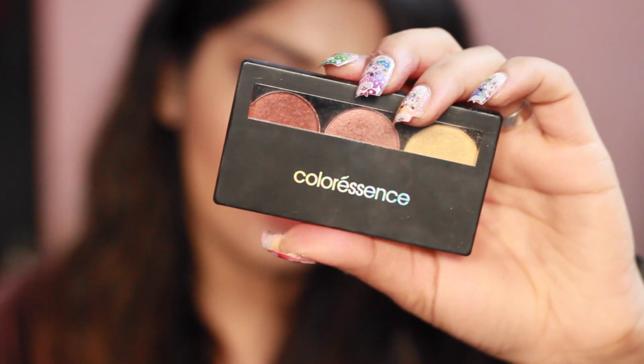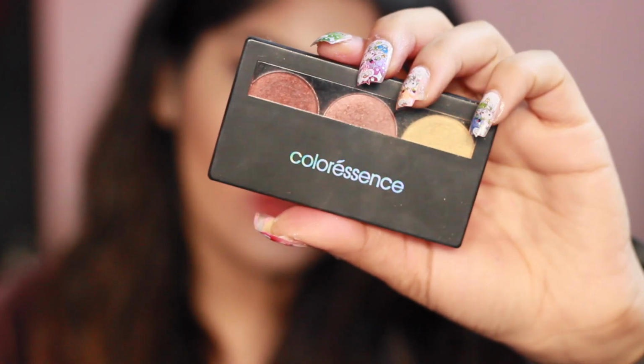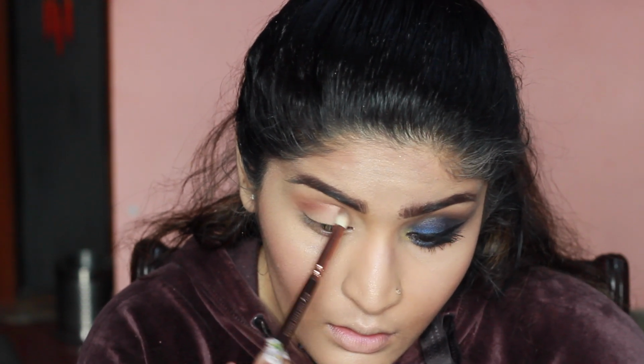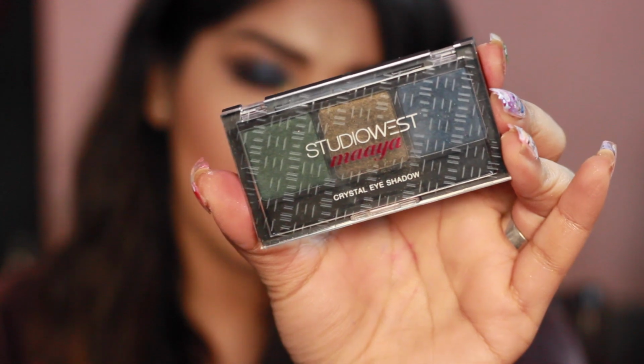Then I'm taking this Coloressence Trio, and I'm taking the mid color, which is that bronzy color, and with a pointed crease brush, I'm going to apply it particularly on my crease.